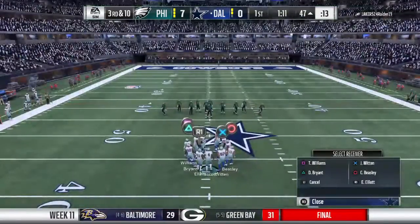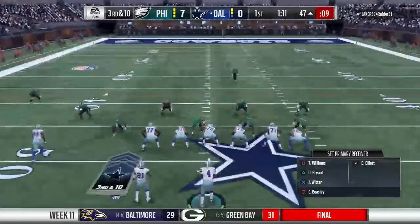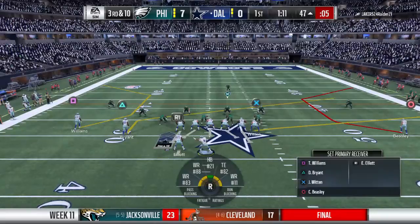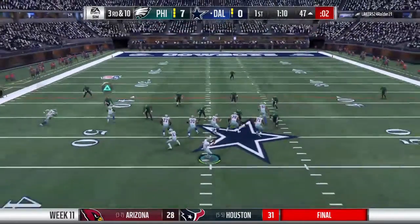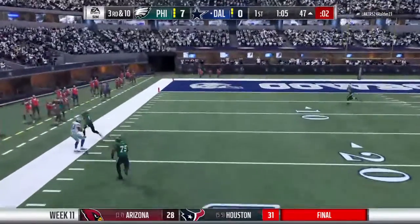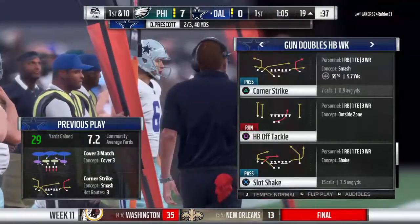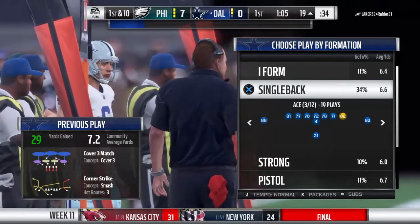Now play number 7 of the drive as they're looking at a 3rd and 10. They'll need to get the play off quickly. Prescott from the gun on 3rd. And he's going to be out of bounds down inside the 20. That one goes for 29 yards on 3rd down.